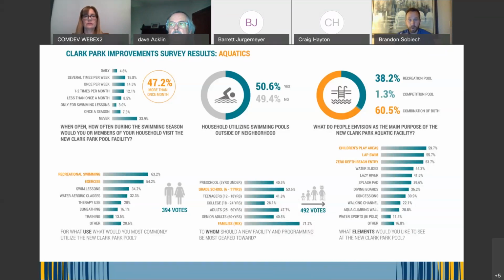What stood out from the aquatics component, very much so, is that this aquatic facility really needs to reflect the diversity of the community. If you look at the age range to whom this should be geared towards, there's no cut and dry answer. It's really that mix and blend of everybody within the community.